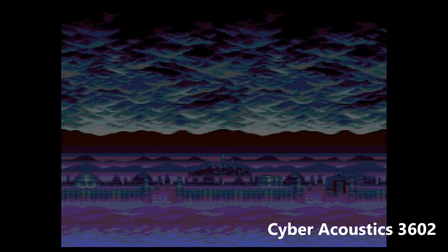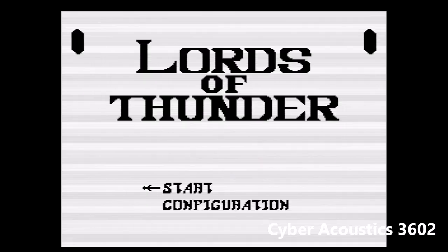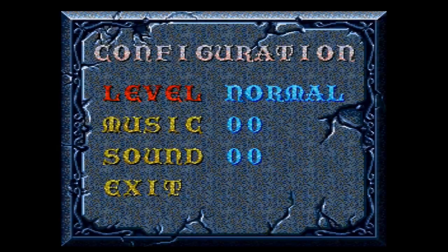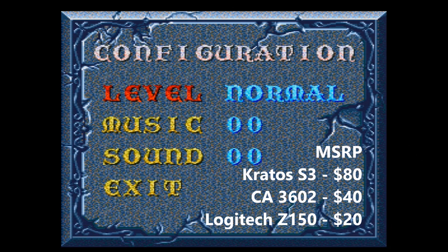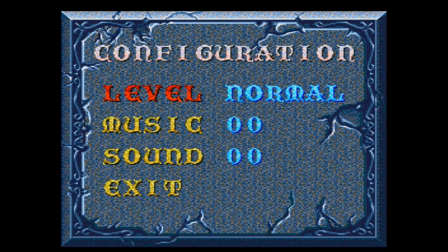Yes, I can say that in conclusion, the difference between the 3602s and the Kratos S3s is not that great. It's certainly not worth double the price, double the MSRP anyway, between the two. And honestly, I kind of prefer the sound of the 3602s. It just sounds a little bit fuller to me. But if you picked up a set of Kratos S3s, I don't think you're going to be upset or anything like that. And honestly, if you want a little bit more power, they are the way to go.